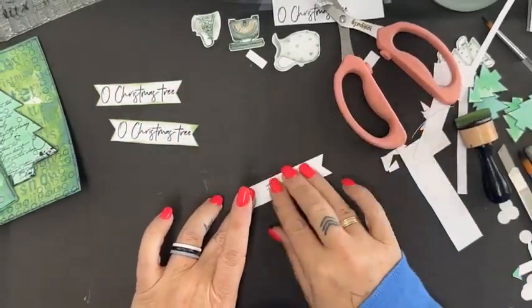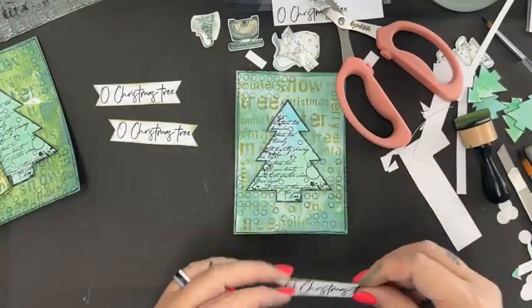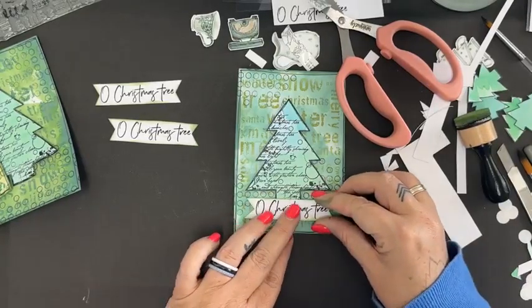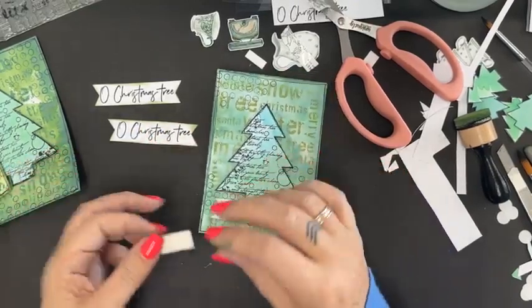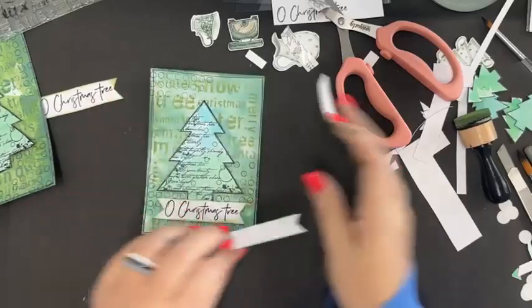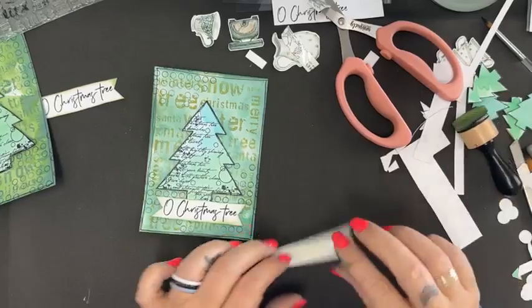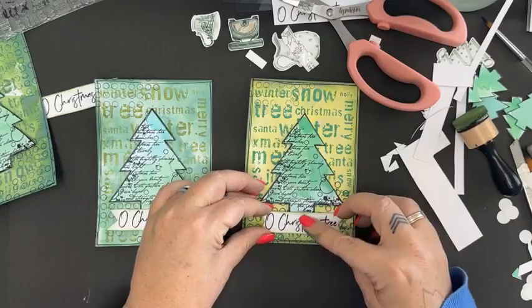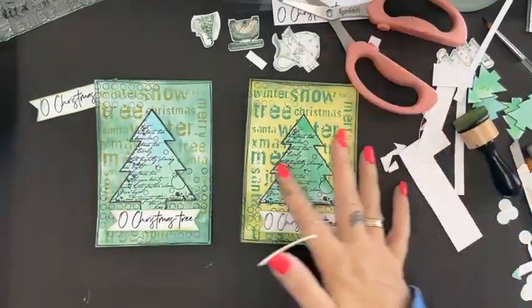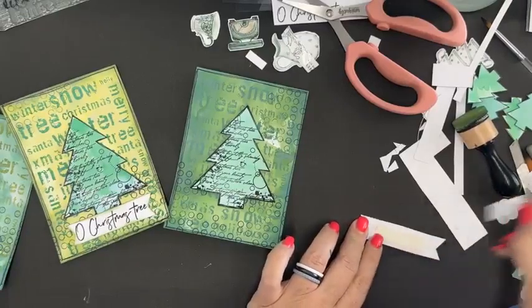Popping that on there. So just to recap, we have created a quick and simple little Christmas card here using Distress Oxide, using Visible Image stamps, and adding some simple layering techniques of our ink and our stamping. So going back to some basic things that we already know that we just don't use enough, and creating something that looks fantastic using a couple of different colours of Distress Oxides and keeping it really, really easy.